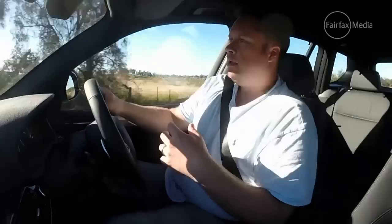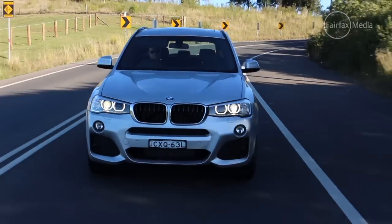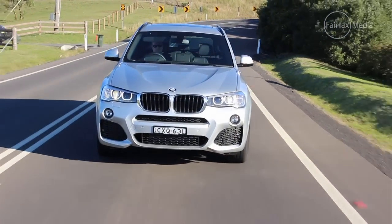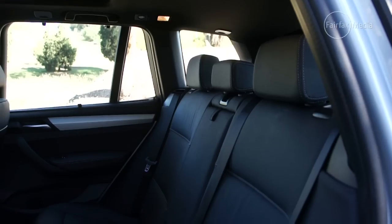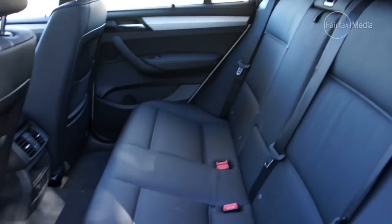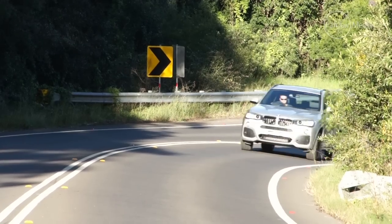BMW's also ramped up the value on the X3, so they've thrown plenty of equipment at it. There's satellite navigation, a reversing camera and an emergency assist system which can call an ambulance after a crash. And the interior is a decent size but also very comfortable. So rear seat space, for example, is not bad, and up front, fine. Got good support from the seats and it all works well.